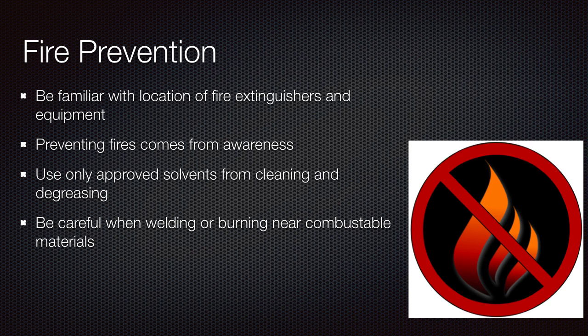Be sure to handle flammable and combustible liquids only in approved, properly labeled safety cylinders. And finally, do not use open fires on the job site unless specifically authorized by the responsible supervisor. Use only approved solvents for cleaning and degreasing. The use of gasoline or similar flammable products for this purpose is always prohibited. After cleaning and degreasing, place oily rags in approved covered metal containers.